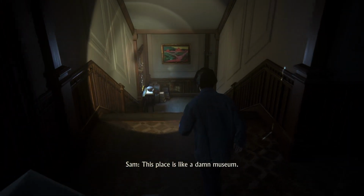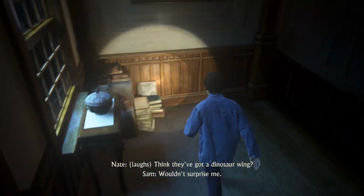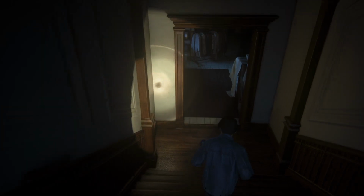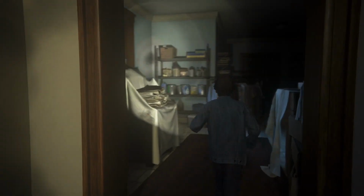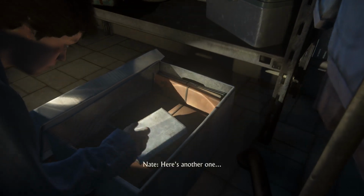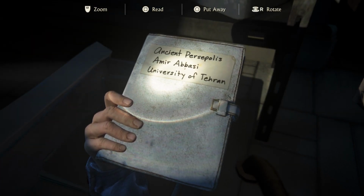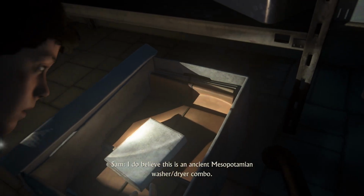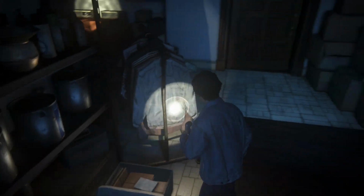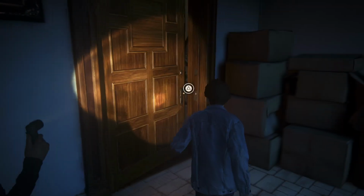This place is like a damn museum. Think they've got a dinosaur wing? Wouldn't surprise me. Here's another one. Nope. I do believe this is an ancient Mesopotamian washer-dryer combo. I was the funny one. Always was.